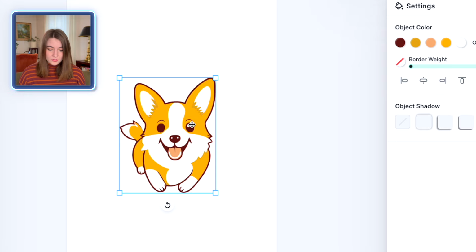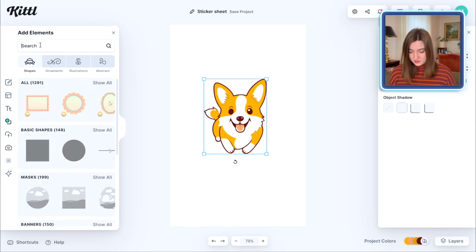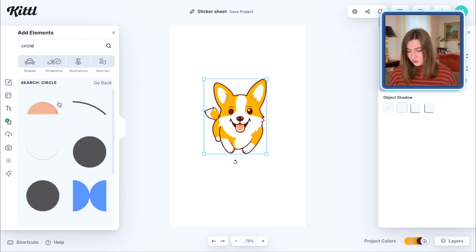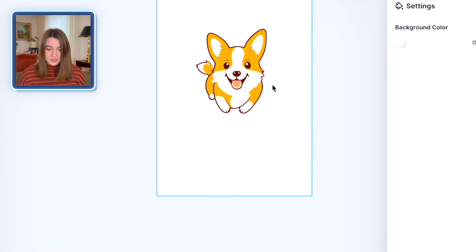And then one thing I think I want to do is see how I kind of missed that circle in this other eye. I'm just going to look up a circle here and add that to the eye to kind of just make it match. So let's make this white. And then I'm just going to make this a lot smaller here. All right, there we go. That's looking a ton better.